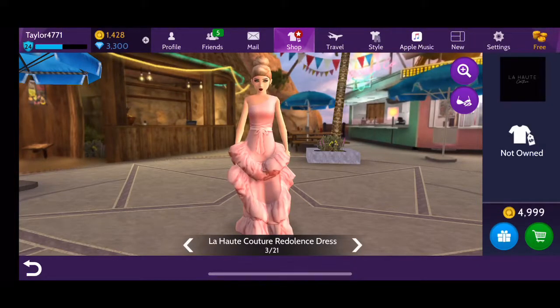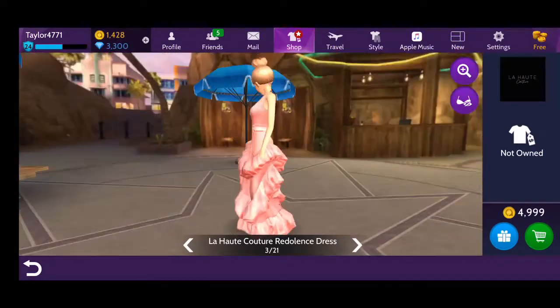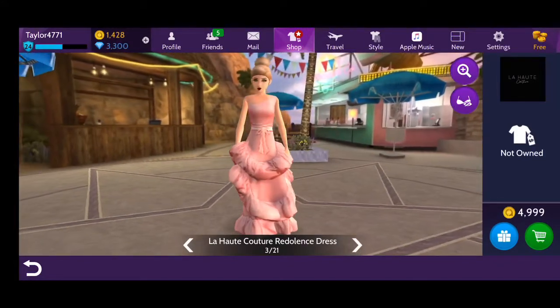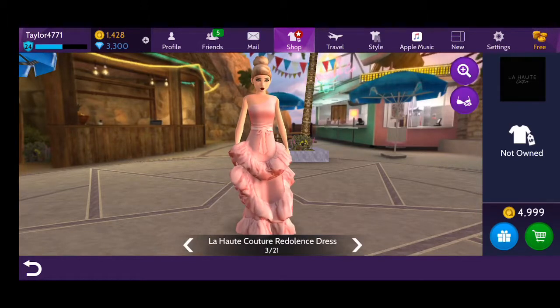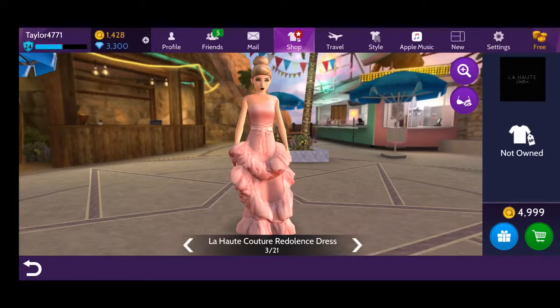Now we have the redolent dress. I don't know what that means. This isn't really one I like either, to be honest. I like most of the dresses in this brand, but this is probably my least favourite one actually, because I actually do like the colour. I think it's nice, but I mean, it's just the bottom.